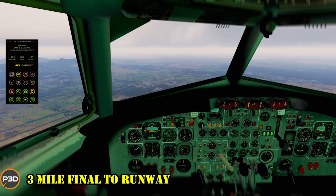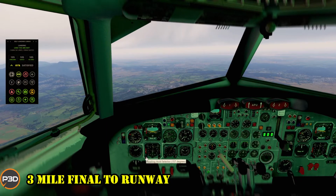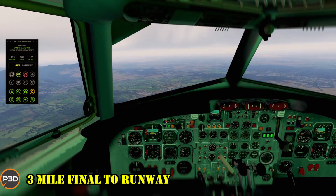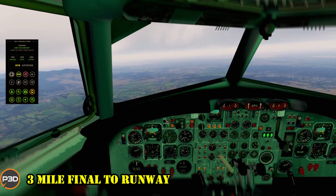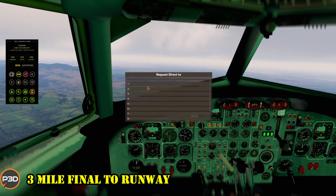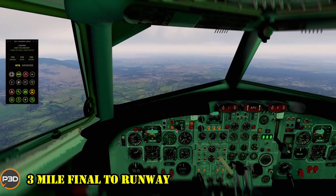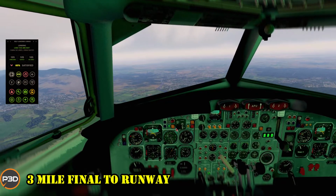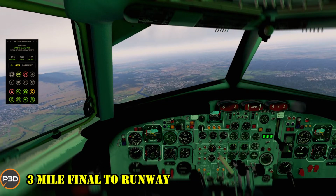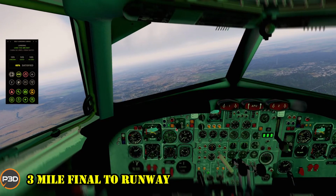BCC 003. Heading correction. Heading 220. Yankee Echo. Continue on navigation. BCC 003. He wants to change me to 220 now. Mate, how about a direct to the fucking runway, mate? Never mind your 220 shit. I want to come in to land, mate. Yeah, we'll just forget what he says for now. Oh, we got to follow ATC, haven't we? We got to follow what they say.